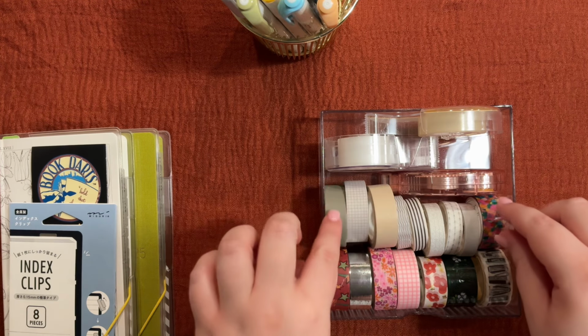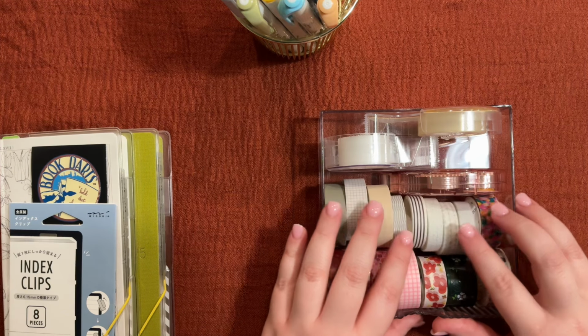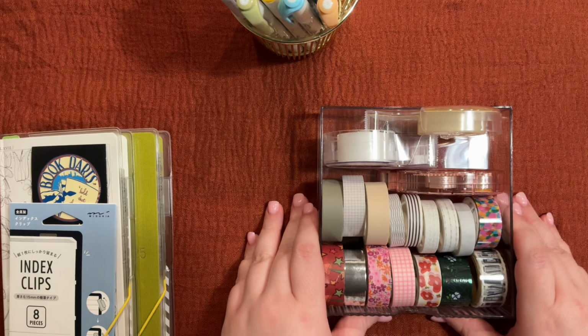Then these here, I got them in cloth and paper subscription boxes. I didn't really use them when I first got them, and then I started reaching for them more this past year.